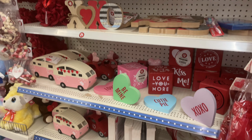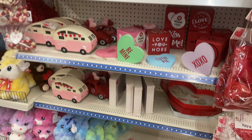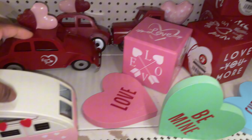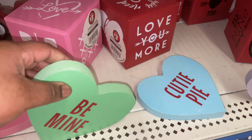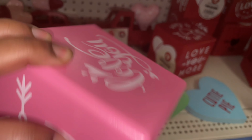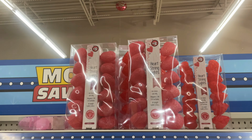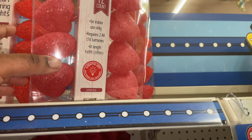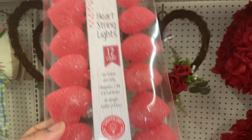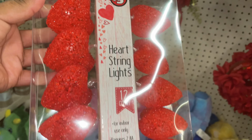Then they had these little heart shape and little trailer theme type of decor pieces that you would put on your table. I thought those were really cute. Some of these items look similar to the items that you would find at Hobby Lobby, and they're only $3. The blocks were really cute as well. They also had heart-shaped string lights. They came in two different colors, like a lighter red color and a darker red color. And they also had two different types of wreaths, guys.